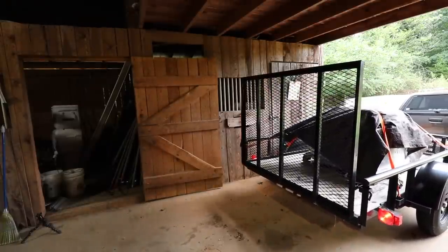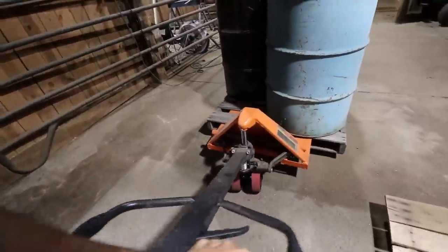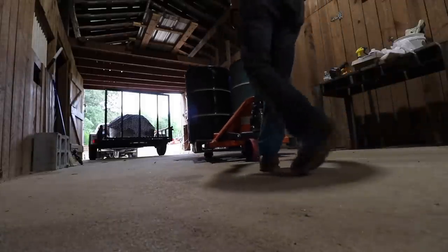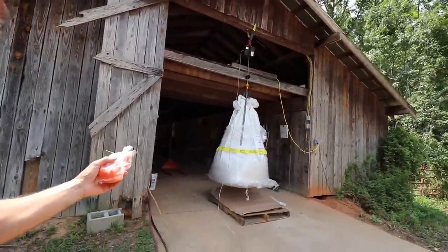Without a tractor this year, I figured out three ways to unload a 2,000 pound tote. This is 1,000. One way is using a pallet jack. Concrete is also important, because without that, I couldn't use the pallet jack. Our barn here will hoist up 1,000 pounds with my electric winch. And then today we're gonna show you a third way how to unload a 1,000 pound tote of feed.